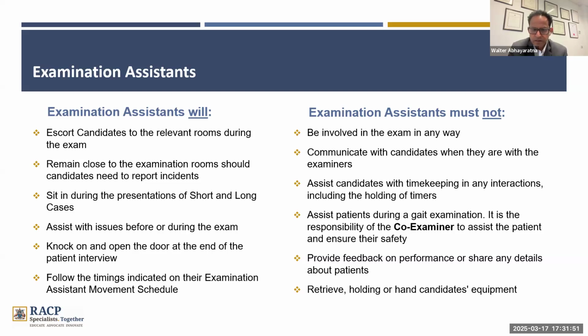So going back to Samir's question, which was specific to neurology, the neuro exam, walk the patient. Samir, are you okay with that? So don't walk the patient is what we're saying. The co-examiner does that. And Laura, just to clarify, no holding briefcases or equipment.